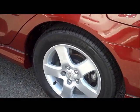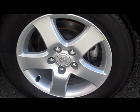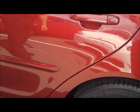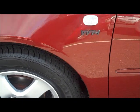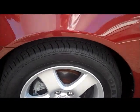16-inch alloy wheel on the back. This is the one you'll find generally gets the brunt of the gutter rash, but as you can see, no real marks on there, and another good tyre on the back as well. Rear door there, passenger front door, all in excellent condition. Again, got the black VVTi badging there. Front alloy wheel, again, on the gutter side. No damage there, with another new tyre on the front there as well.